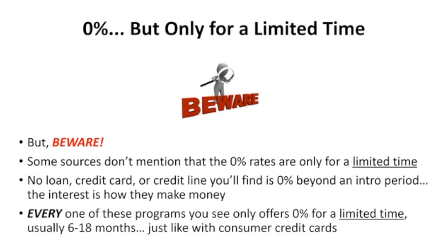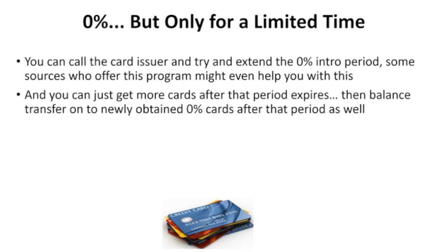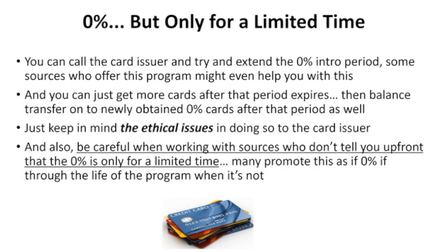Every one of these programs you see only offers 0% for a limited time, usually 6 to 18 months, just like with consumer credit cards. You can call the card issuer and try and extend the 0% intro period. Some sources who offer this program might even help you with this. And you can just get more cards after that period expires, then balance transfer onto newly obtained 0% cards. Just keep in mind the ethical issues in doing so to the card issuer, and also be careful when working with sources who don't tell you up front that the 0% is only for a limited time. Many promote this as if 0% is through the life of the program when it's not.